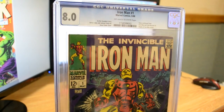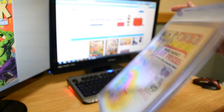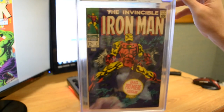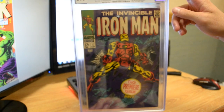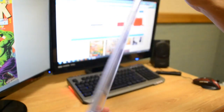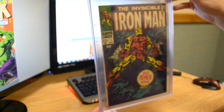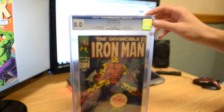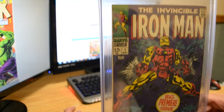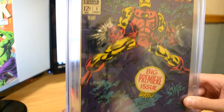This is my first high dollar book. I paid just under $600 for this. I wouldn't have believed it if someone told me a year ago I'd spend $600 on a comic book. But once it gets in your blood, you just keep upping your price, thinking it's not bad, or it's a reasonable price for the book. But $600, regardless of how you put it, it's a pretty big investment for a comic.